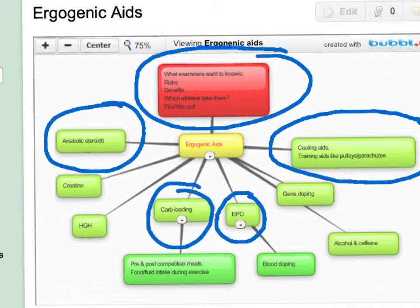All of these ergogenic aids that you see, some of them are only going to be of use for an explosive athlete like a sprinter or an explosive games player, whereas some are going to be good for an endurance athlete like a Tour de France cyclist or a marathon runner. Alright, so find some facts out about each ergogenic aid, take some notes on them, come to the lesson prepared that you are confident you can differentiate between those ergogenic aids for an explosive athlete and those for an endurance one. Alright, and like I said, the bit at the top here in red is going to be really important.